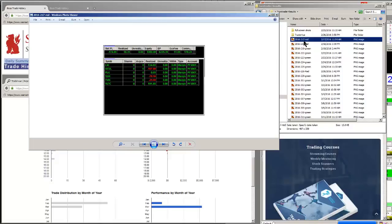So with SureTrader, you get 6 times leverage. That means with my $1,000 balance, I had $6,000 of buying power, which is great. That means I can buy 1,000 shares of a $6 stock or 2,000 shares of a $3 stock. But there's some restrictions. You get no buying power on stocks under $3. So under $3, all I had was $1,000 of cash balance. All right, so that's a limitation.